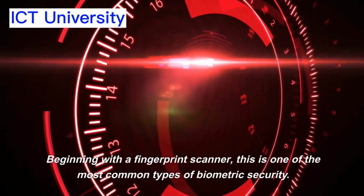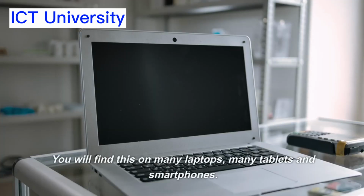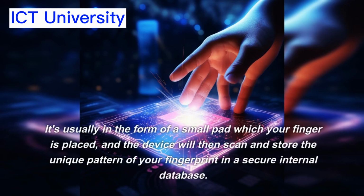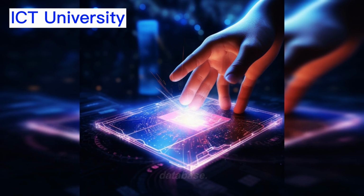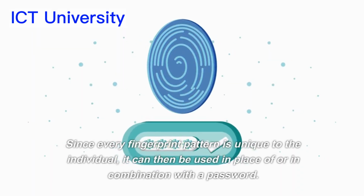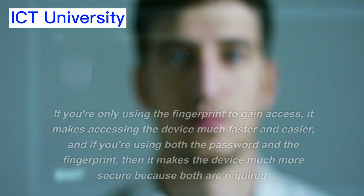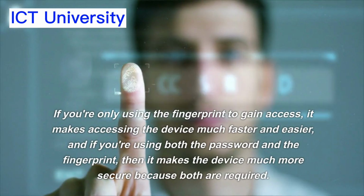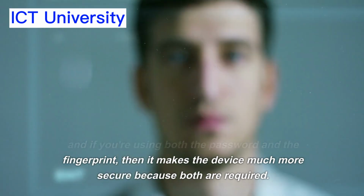Beginning with a fingerprint scanner, this is one of the most common types of biometric security. You will find this on many laptops, many tablets and smartphones. It's usually in the form of a small pad on which your finger is placed, and the device will then scan and store the unique pattern of your fingerprint in a secure internal database. Since every fingerprint pattern is unique to the individual, it can then be used in place of or in combination with a password. If you're only using the fingerprint to gain access, it makes accessing the device much faster and easier, and if you're using both the password and the fingerprint, then it makes the device much more secure because both are required.